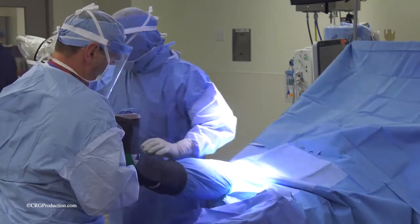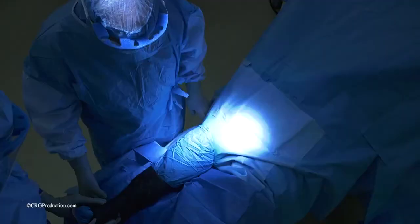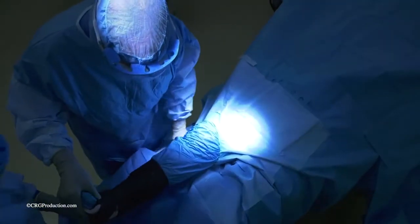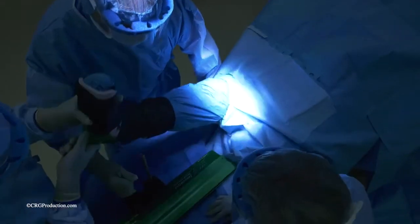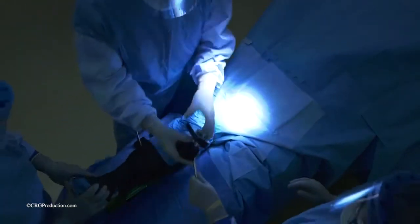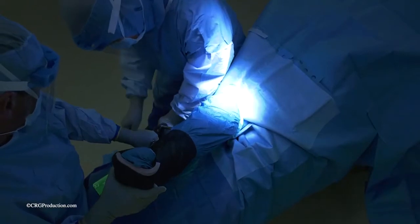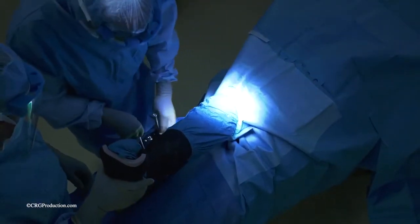In order to ensure that there's no possibility of infection, we do everything possible. We carefully evaluate the patient before the surgery and ensure that we've corrected as many things as we can. For example, no patient with any tooth abscess may have surgery. Patients are checked for bladder infections before the surgery.